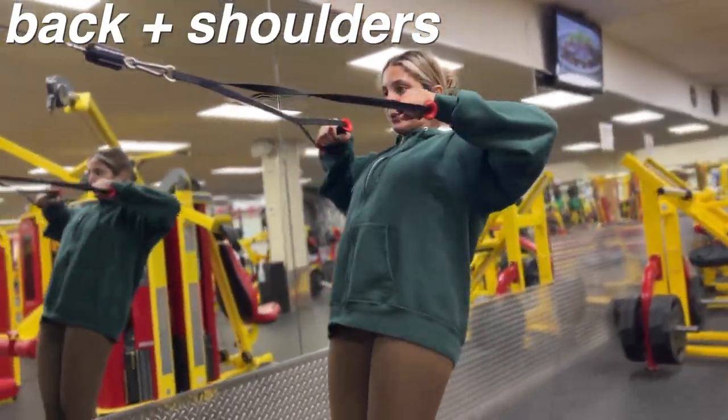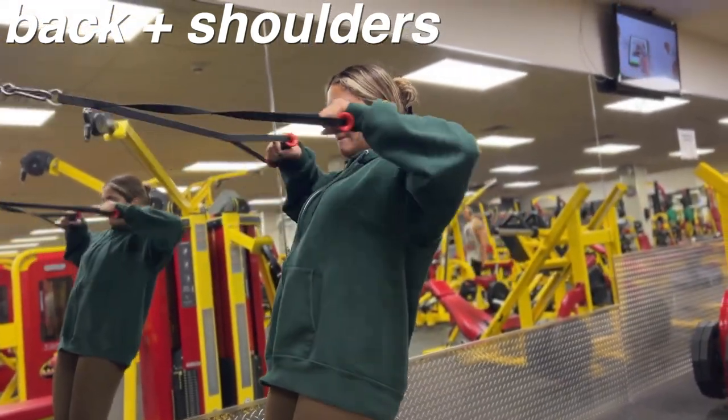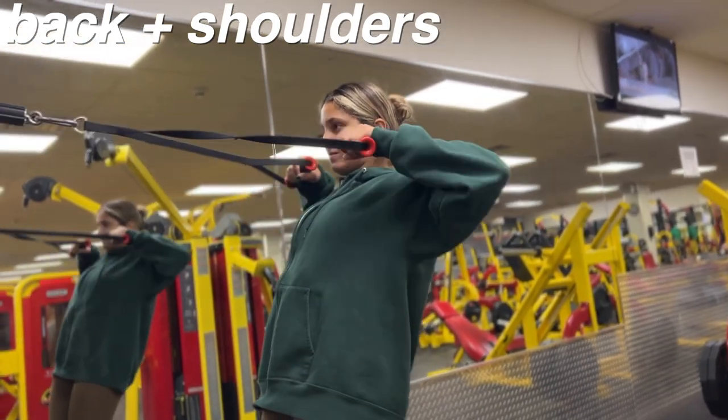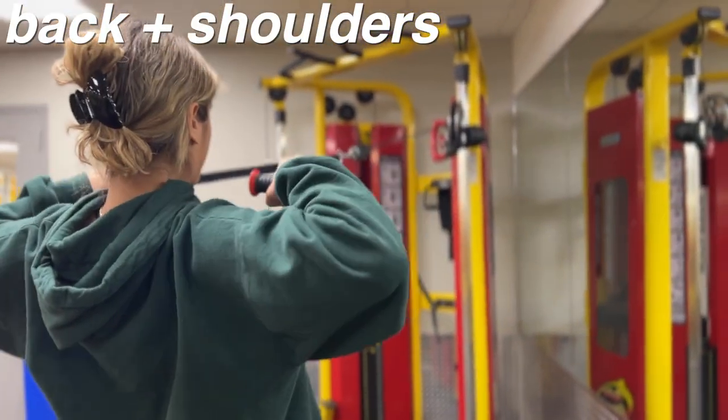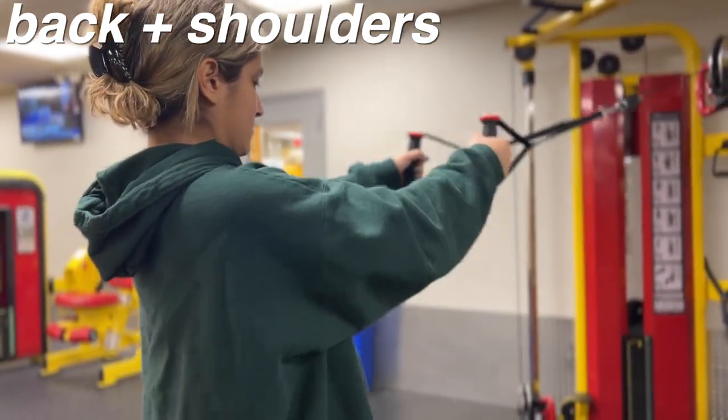One of my favorite back exercises are face pulls, and instead of using the rope that we used to use, we used this that we have in this gym, and we really like them better. I feel it so much more in my upper back, so definitely try face pulls if you haven't yet.